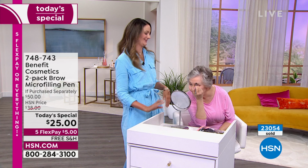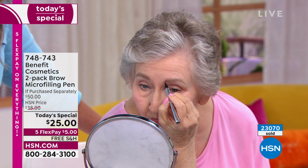This is the brow product I've given to my mom. My mom lost her brows when she lost all of her hair going through a procedure. She's all good now, all healthy. But the brows didn't grow back. This is her solution to natural looking brows. No more pencil line drawing.